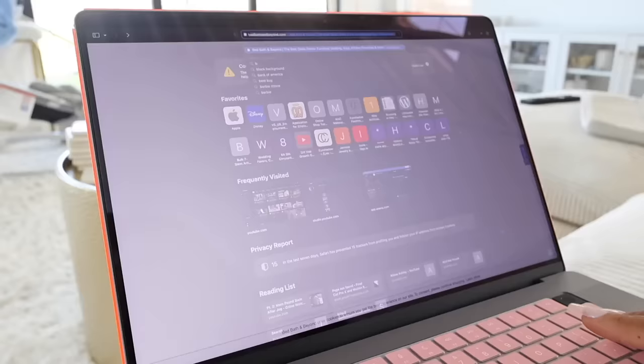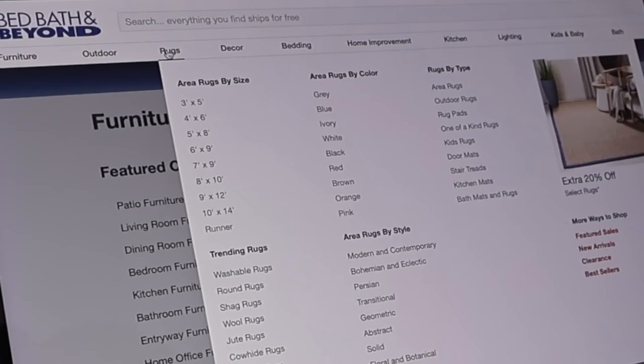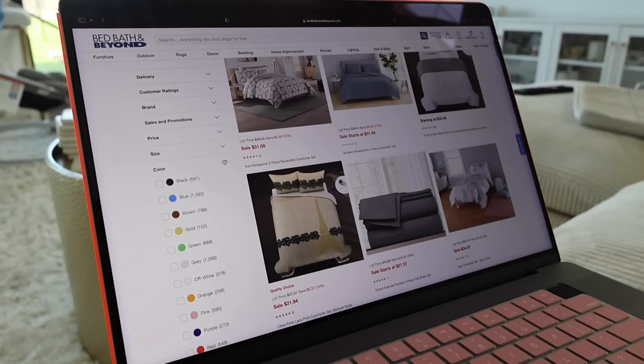However, if you are in the same boat as me, and you thought, oh my gosh, I'm never going to be able to shop Bed Bath & Beyond again. No. That's not the case. They are online, and they have so much stuff. You thought they had a lot of stuff in stores? I'll never forget my first time in a Bed Bath & Beyond. I went insane. I spent like $1,500. I wish I was exaggerating. But their website has so many freaking things.